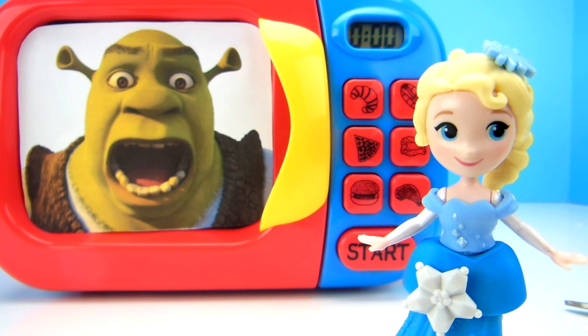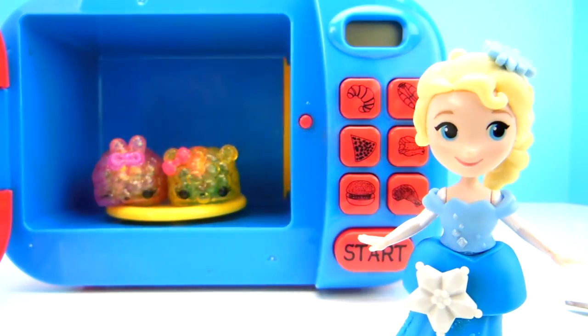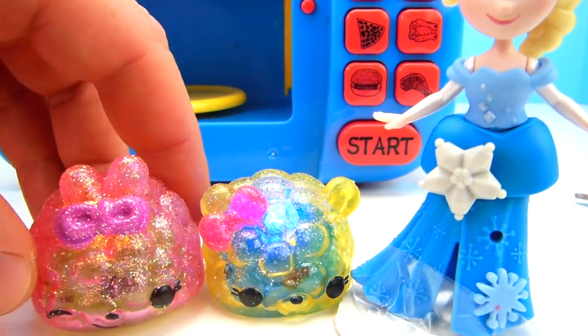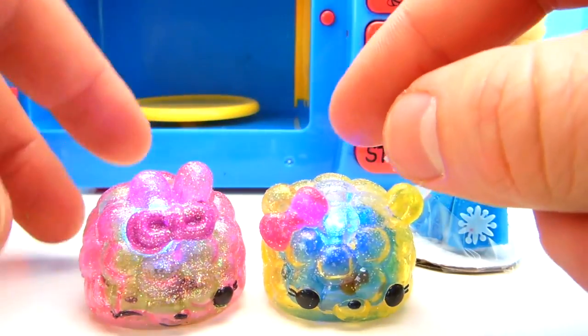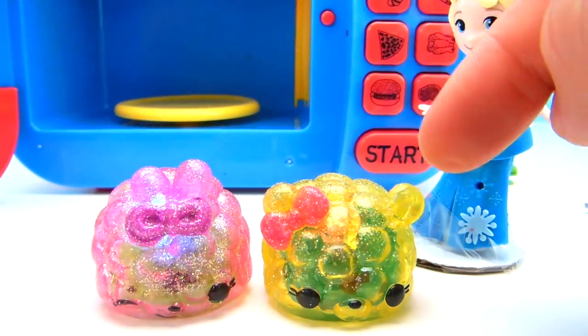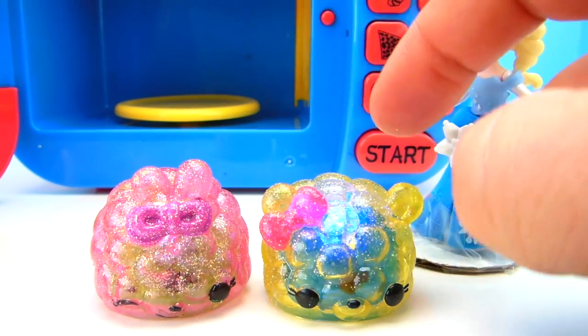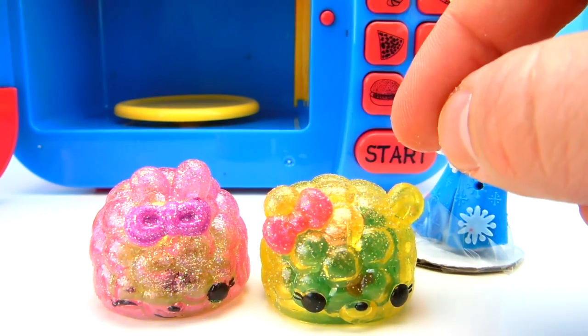All right, let's see if anything cool happened to our orange gumballs. Oh, whoa! It looks like our orange gumballs turn into num-noms. So it looks like we've got a yellow num-nom, and we have a pink num-nom. The yellow one has a pink bow, and the pink one has a purple bow. They're both light-up num-noms, and they're both sparkly.